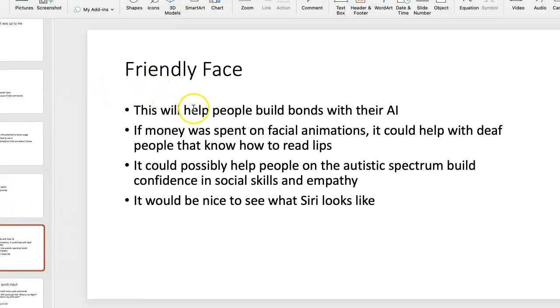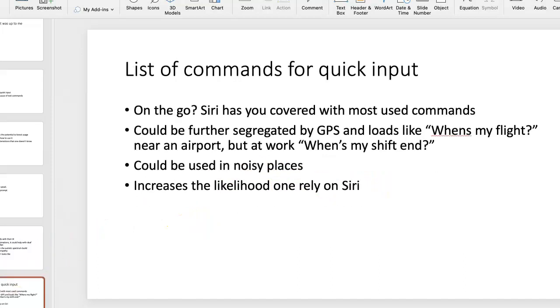The friendly face will help people build bonds with their AI. If this money was spent on facial animations, it could help deaf people learn how to read lips. It can possibly help people on the autistic spectrum build confidence, social skills, and empathy. And it'd be nice to see what Siri looked like.